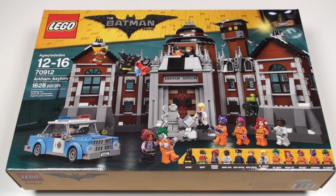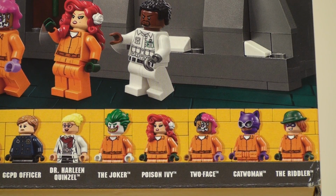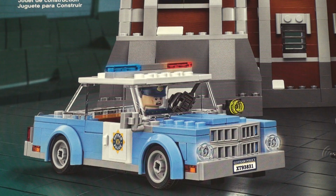A few things attracted me to this set. Firstly, the impressive part count. Secondly, I've got most of these anyway, so I needed this one to finish the collection. And thirdly, an impressive array of minifigures. We've got 11 minifigures in this set. We're getting Batman, Robin, Barbara Gordon, Aaron Kash, a male and a female GCPD officer, Dr. Harleen Quinzel, the Joker, Poison Ivy, Two-Face, Catwoman and The Riddler. We also get this cool looking Arkham Asylum playset and a cop car.